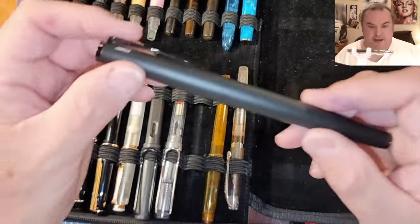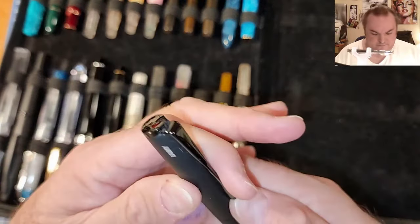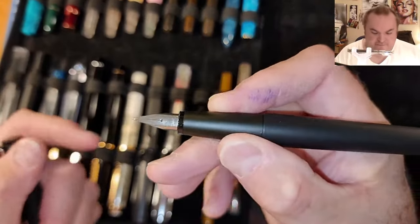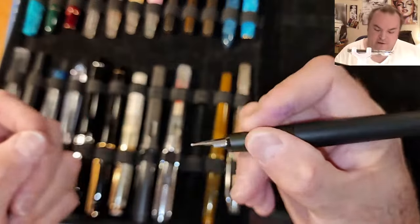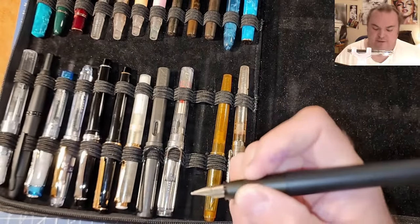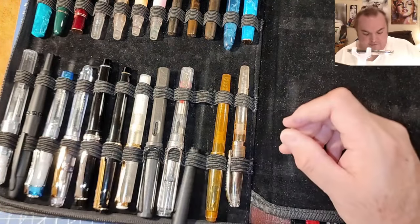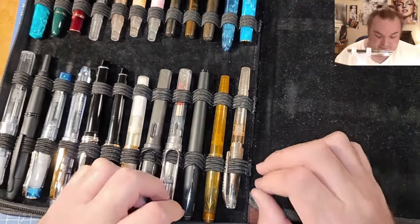And this is a Pilot. This is a Lamy Studio. This one has the broad nib. I love the grip section. It looks a little warped in the camera, but it's got a grippiness to it, so that way your fingers don't slip off. Because the other ones have a silver colored section, a metal section, which is very slippery and not my friend at all.